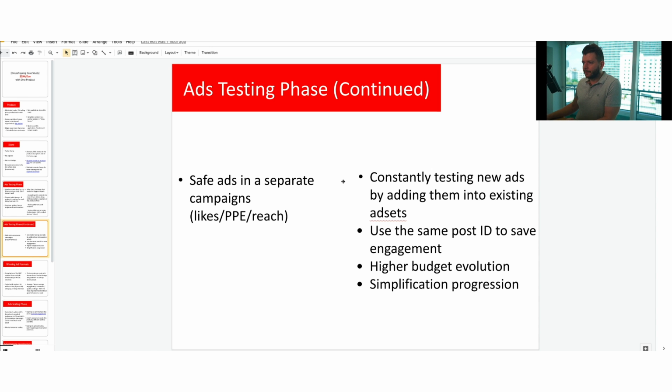Higher budget evolution. What I mean by that? When we test, we typically start with lower budgets: $10, $20, $50, right? But as time goes, we gradually increase those budgets per ad set and per campaign. The reason is that we want to simplify the whole account structure. We don't want hundreds of ad sets, especially with the limitation Facebook has on the amount of ads you can have in your account, only 250. So we want as few campaigns and ad sets as possible, consolidating all the ad spend into bigger ad sets with bigger budgets, right?